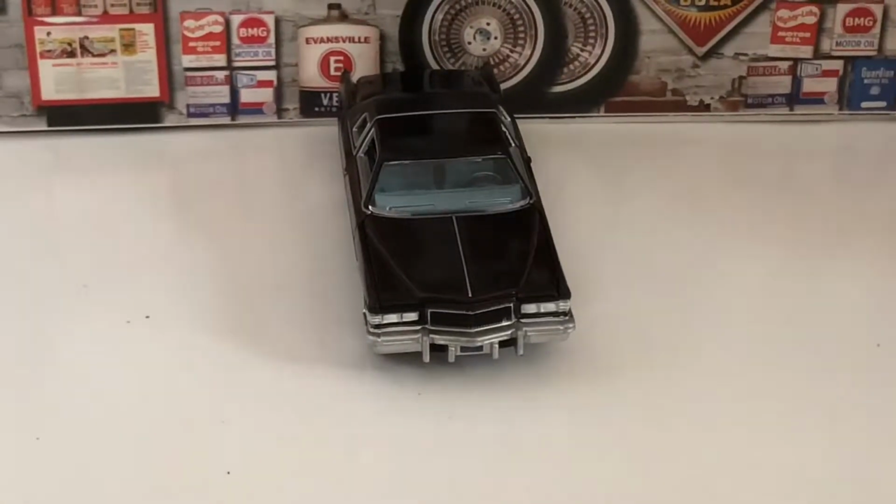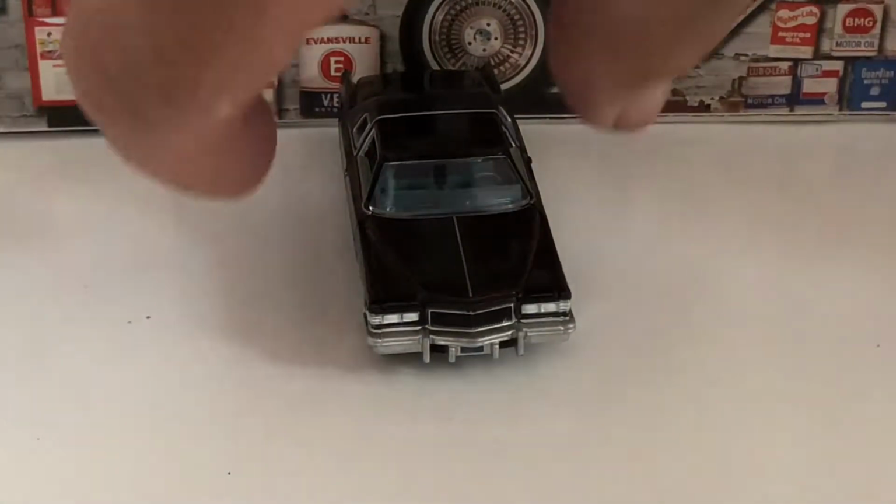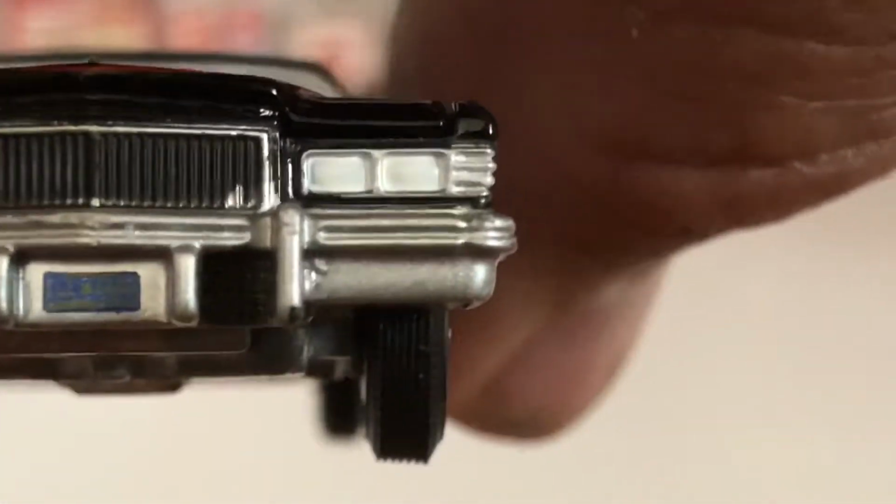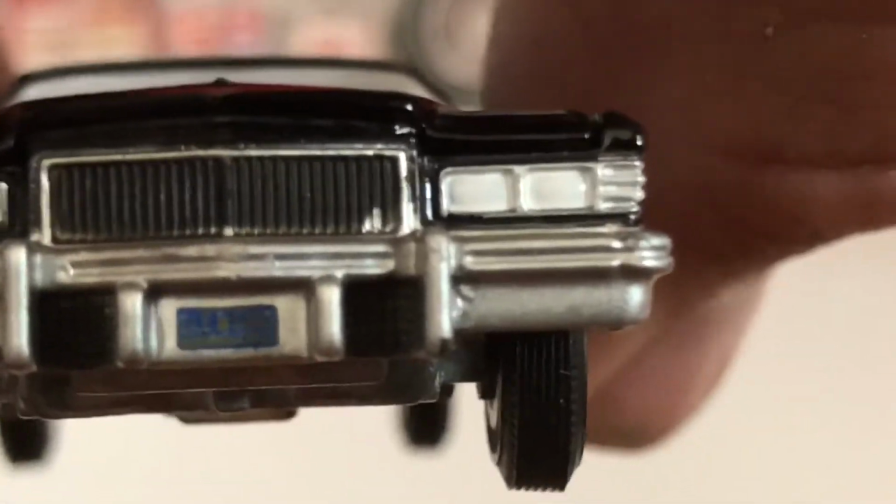This Cadillac casting of theirs, it's a Coupe de Ville. It's just so spot on. I mean, the camera picks up a lot more than the naked eye, man. These things just look as realistic as can be. Look at the detail on the hubcaps, white walls. I mean, look at that.